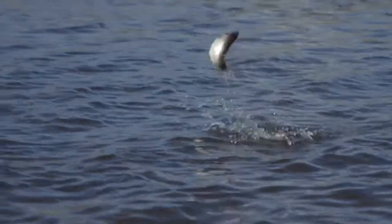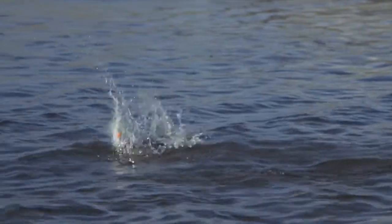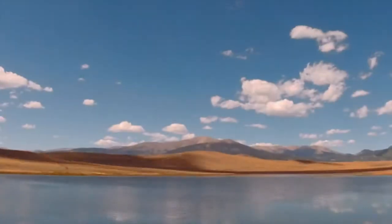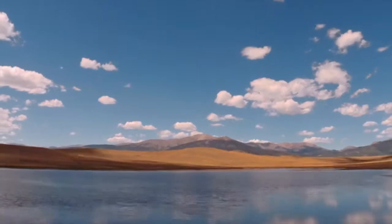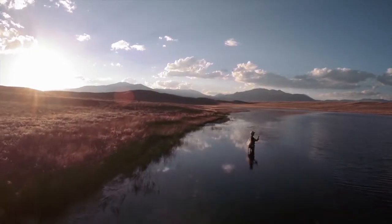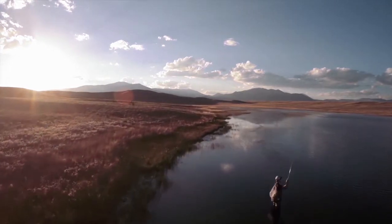The more you come to understand about the world of trout and their environment, you'll come to love it, and what you love, you share, and what you share, you protect. We love water. We love trout. We love their habitat. We want to share that passion and that love with other people.